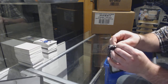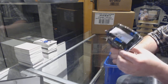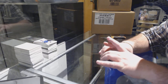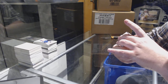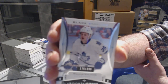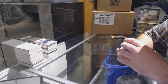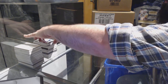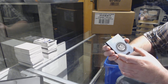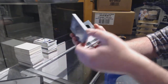All right. We have got a rookie gems out of 399 for the Toronto Maple Leafs, William Nylander. Yeah, seriously, how much was Toronto in this? $10. Oh. And for the Dallas Stars, we have a rookie booklet relic out of 299 of Jason Dickinson. Dallas always hits. Always say Dallas hits.